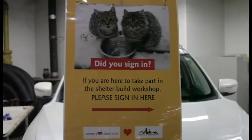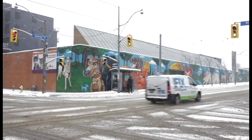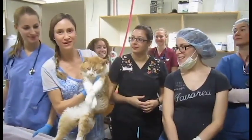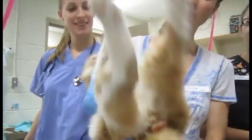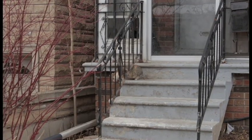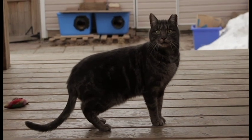Besides Toronto Street Cats, there are other groups in the city such as the Toronto Humane Society and Toronto Animal Services that are working together to find a solution to the feral cat crisis. They provide services like the Trap, Neuter, and Return program, which helps control the homeless cat population by providing free neutering services. Despite her efforts towards the issue, Carol is weary of the domestication of feral cats.